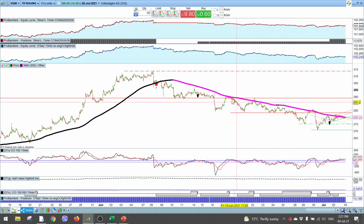So 2 criteria: it must fall at least 2 times the highs and lows of the past 90 days, and it's met that criteria there, and then the moving average is broken above zero. That's what that indicator shows there. We enter another set of shares, or $2,000 worth of shares there. So now we're holding about 14 shares on Volkswagen.